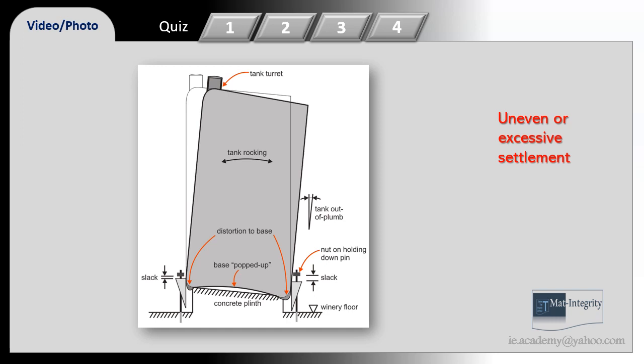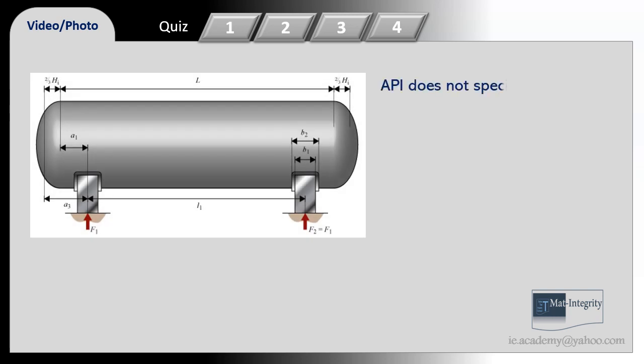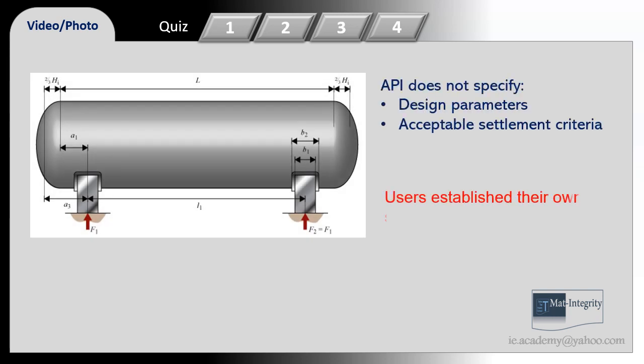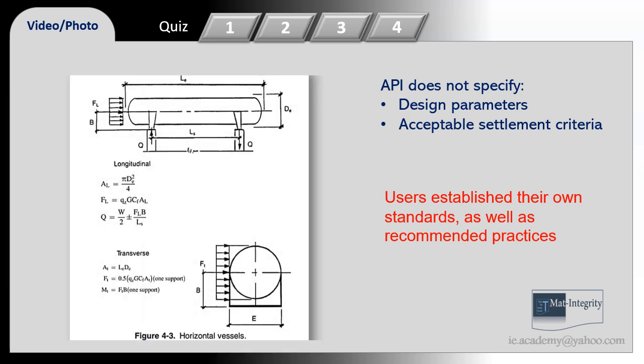Unfortunately, API code neither specifies criteria for design parameters, nor for acceptance of the settling, and therefore engineering specialist consultation is recommended in such cases. Consequently, most users have established their own standards and recommended practices in this regard.